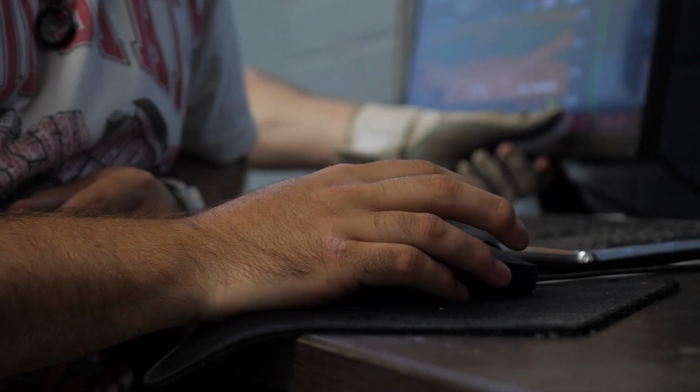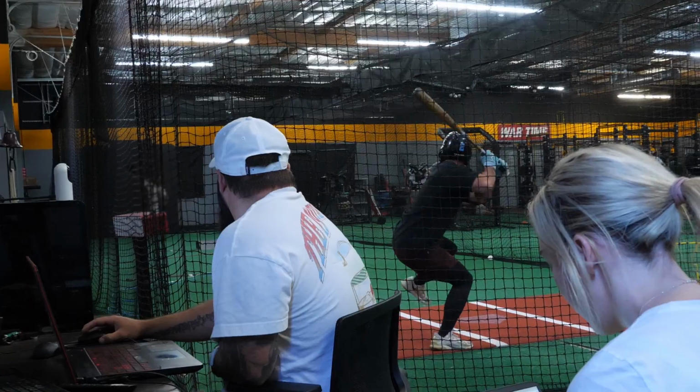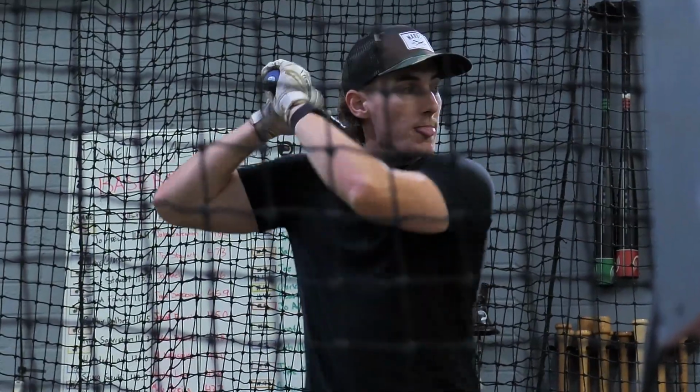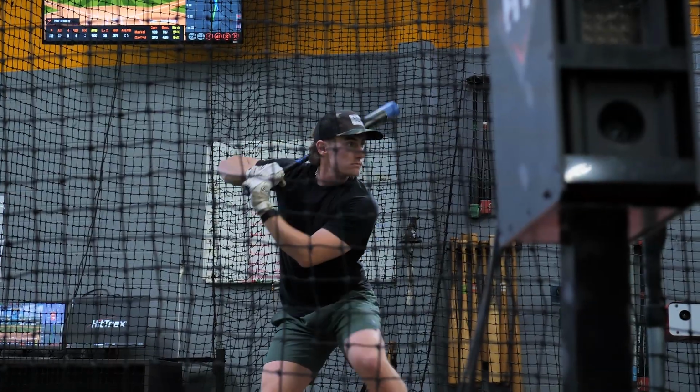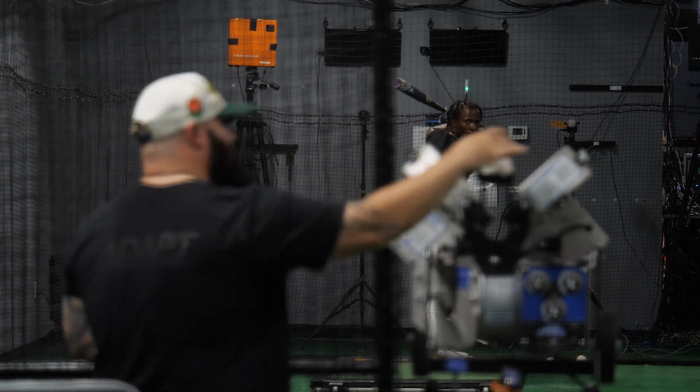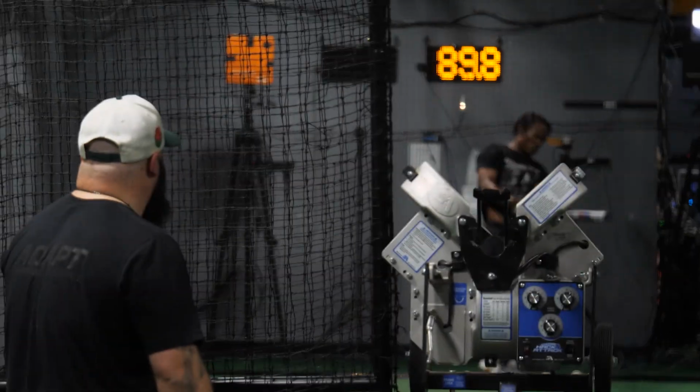There's easily 1,000 ways to customize the training environment with Trajekt to focus in on bat speed, bat to ball, and swing decisions. I think if you're a guy, especially who's training bat speed, and you start to get to the point where the environment of flips, mini hack, even some big machine stuff is becoming a little easy, well, let's go face it off a live arm.